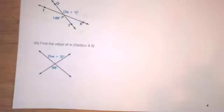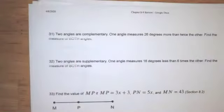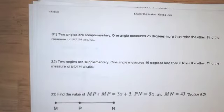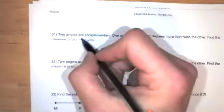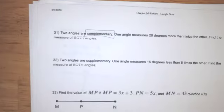Okay, let's do a couple more of those. These are probably two of the hardest questions on here, so it's good that we're going to get to these. Two angles are complementary. One angle measures 26 more than twice the other. Find the measure of both angles. That's kind of a mouthful. What does complementary mean though? That's the key. That's what we need to unlock before we can move on.